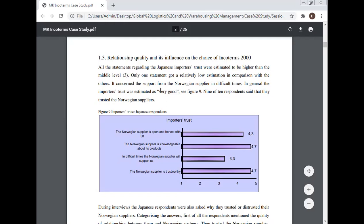It is concerned with the support from the Norwegian supplier in difficult times. In general, the importers' trust was estimated as very good. See figure 9. Nine of 10 respondents say that they trusted the Norwegian supplier. Figure 9, importers' trust, Japanese respondents.